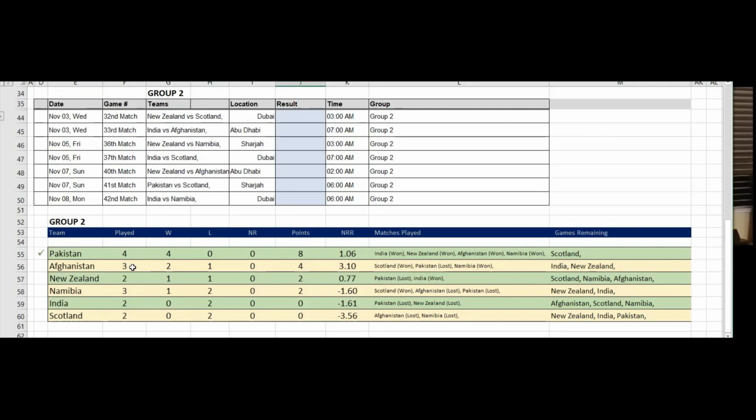Now the remaining, interestingly enough, unlikely as it sounds, all 5 teams have a chance to become number 2. Even Scotland. You don't believe it? Let's take a look at this. Scotland has got 3 games left, against New Zealand tomorrow. Let's give that game to Scotland. They clearly have to win all 3 of the remaining games. Let's get them to beat India, and let's get them to beat Pakistan.